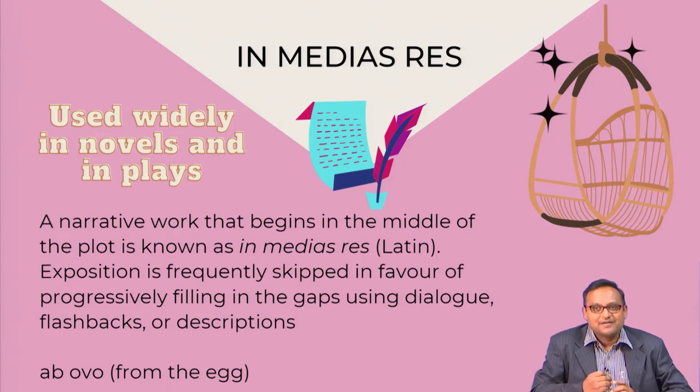As I said, in the beginning of the last class, I sounded quite abrupt, and probably you must have felt you had missed something, or there must be an editing glitch or something like that, right? Of course, this technique is used by a novelist or anybody who uses it to draw your attention. The moment the first page offers you a mystery, you tend to solve it. You want to see what you have missed, right? That's the technique that the writer uses. In Latin, in medias res means in the middle of things.